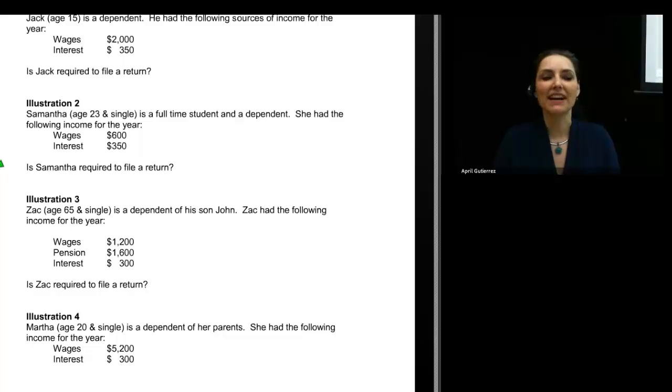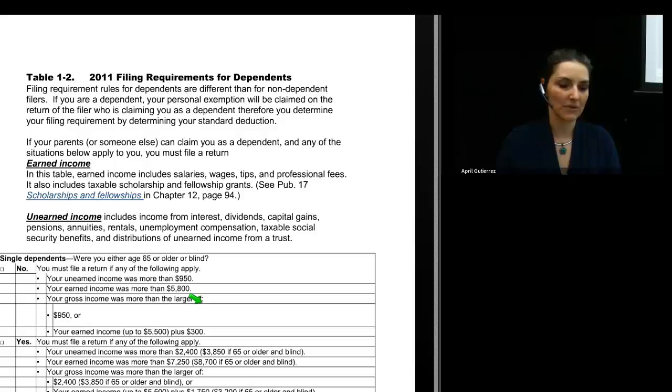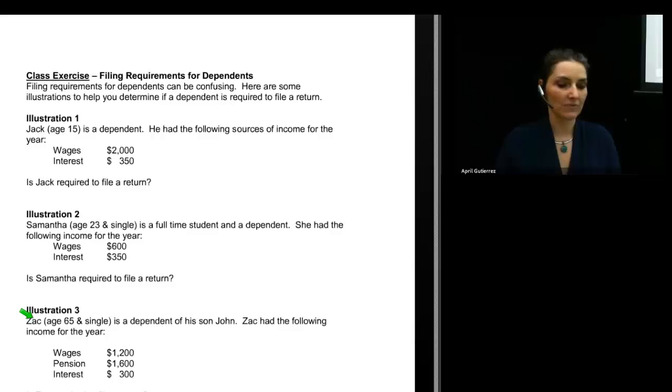I'm getting mostly red X's. The red X's have it. Because 600 plus $350 is equal to $950. It is not more than $950. And the filing requirement for dependents is, is the income more than $950? So we go up to the table again. Your unearned income was more than $950. No, it wasn't. It was how much? $350. Earned income was more than $5,800. No, it wasn't. Your gross income was more than the larger of $950. Was it more than $950? No, it wasn't. It was $950. So that dependent is not required to file.